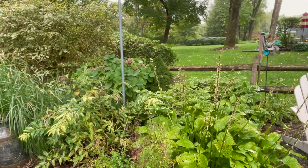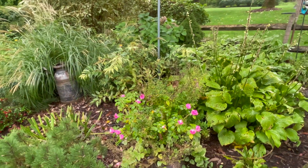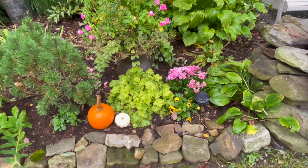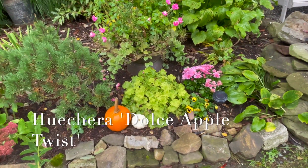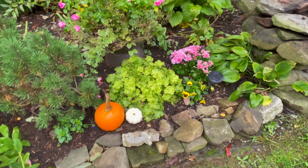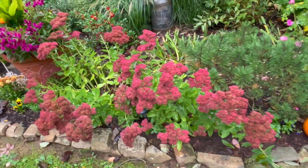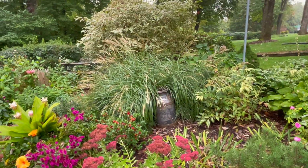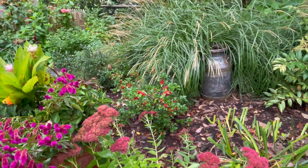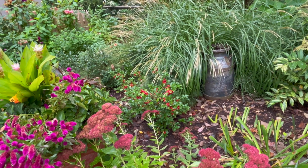I've got a dwarf Alberta spruce back there, variegated dogwood, variegated leucothoe, tricolor leucothoe. Got a beautiful heuchera. Tucked in some fall plants here. Mums, pansies, and a couple pumpkins. Got my mugo pine, sedum autumn joy, one of my ornamental grasses. Got a holly back, two hollies back here, a male and a female. And this is the first year I've gotten that many berries, so pretty happy about that.